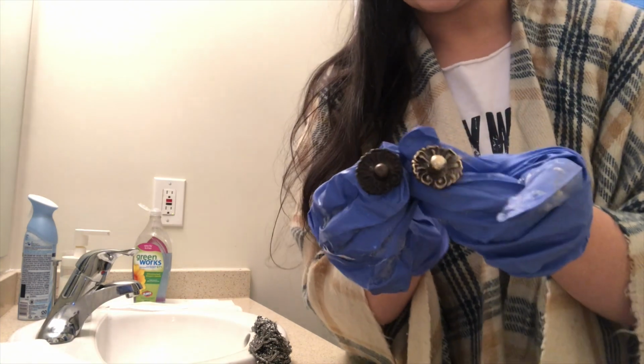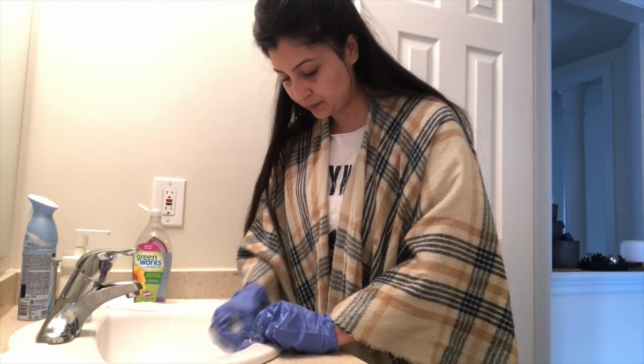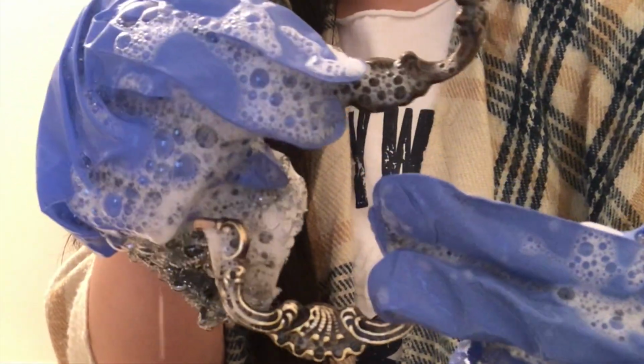Look. Incredible. Let me show you another one to compare. This is before drying it off or anything.